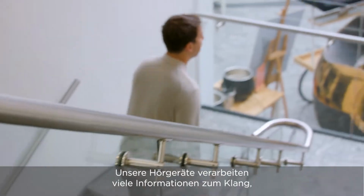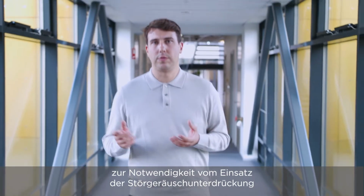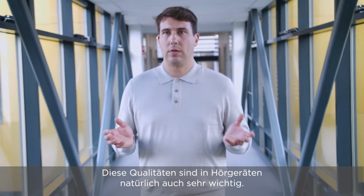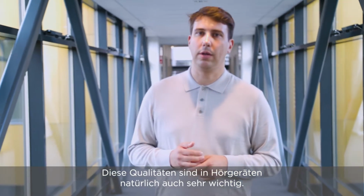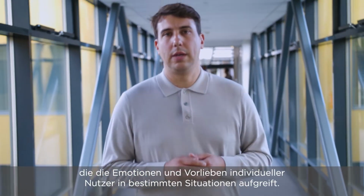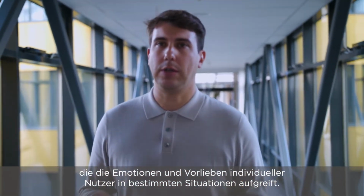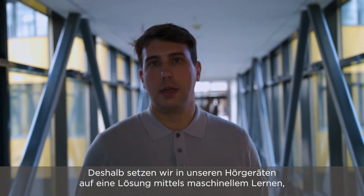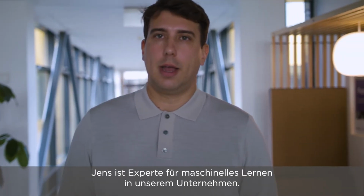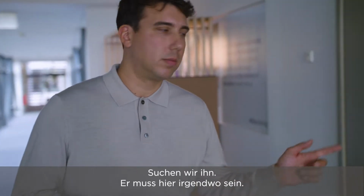Our hearing aids can handle so many inputs in terms of sound, in terms of what the noise reduction must do, adjusting to the specific situation in the different sound classes. So that's also very important, obviously, in a hearing aid. But what we are missing is a platform that can actually look at the emotion and intent of the individual users in a specific situation. And that's why we have built in a machine learning solution called MySound in our hearing aids. And Jens is the expert on machine learning in our company. So let's find him. He's somewhere around here.